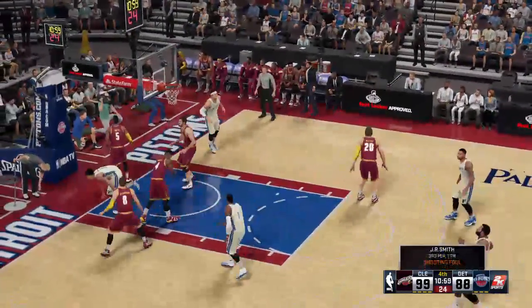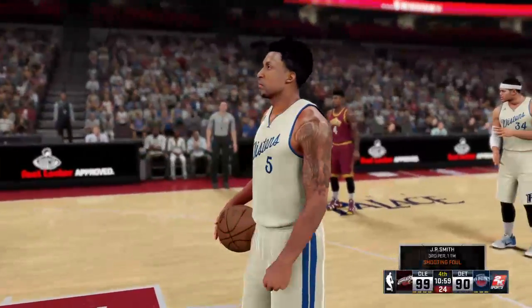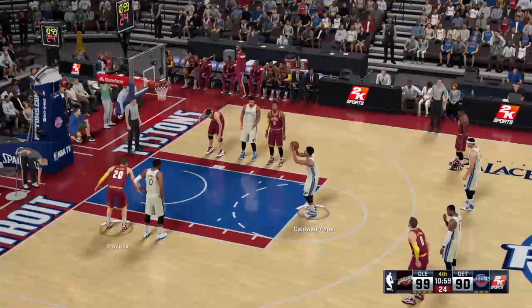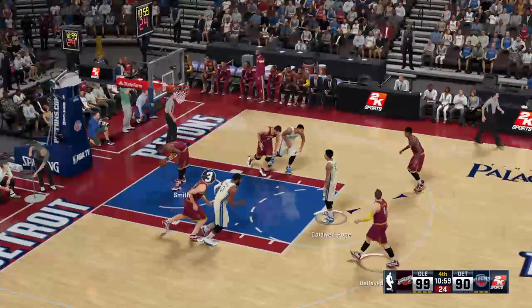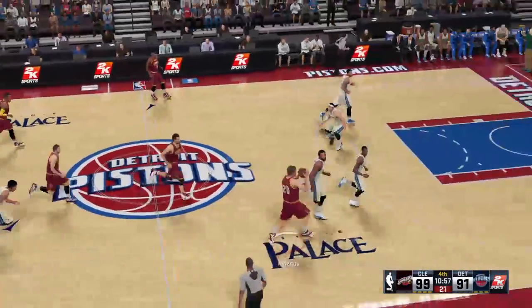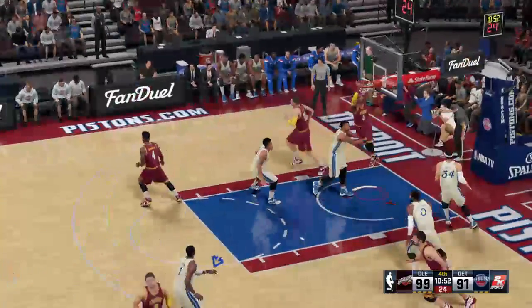Here's Caldwell-Pope, and he was fouled in the act of shooting. Chance here now for a three-point play. It's as if the defenses have just given up. Yeah, you know, the pace has only picked up the deeper we've gotten into this game, which is remarkable. It speaks to the endurance and stamina of these teams, and it's also been a lot of fun to watch.